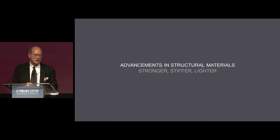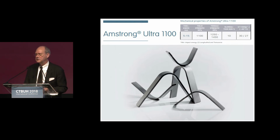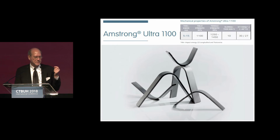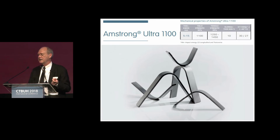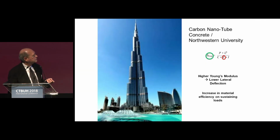Materials, we're going to see stronger, stiffer, lighter materials. This is a steel which is about 2.5 times stronger than the steel we typically use in buildings. It's very ductile. You can see they took these coupons and bent them around. It's not yet in the structural trades, but it's more on the manufacturing side. But that is coming. And these metallurgists working with supercomputers are able to design alloys that in the past it would have been too expensive to go through the development process for.